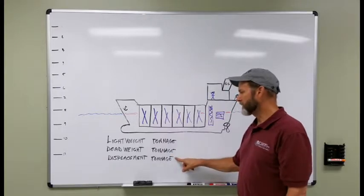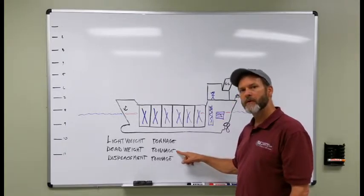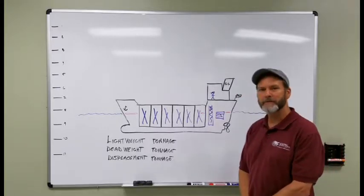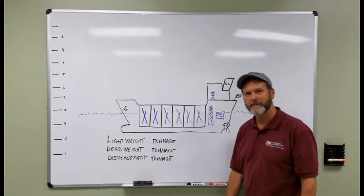The displacement tonnage minus the lightweight tonnage is the deadweight tonnage. And these are all mass weights. And that, my friends, is lightweight, not to be confused with dead weight or displacement weight.